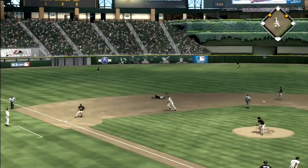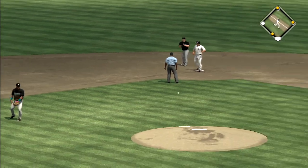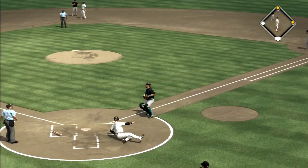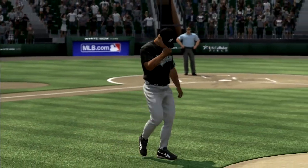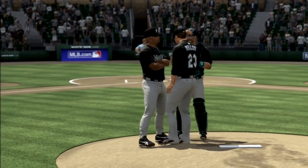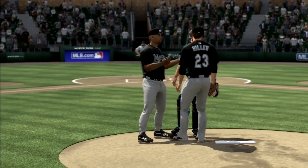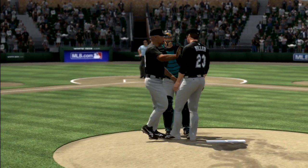On the ground for Ramirez, this could be 2. A diving effort there by Ramirez, but he can't quite get there. It's a base hit. And the run's going to come to score from second as they grab a 2-0 lead now. And now the pitching coach is going to pay a very early call here. He's probably saying, we just got to find a way to get out of this inning. I don't care what you do, but we can't let these guys run away with it. Let's go!